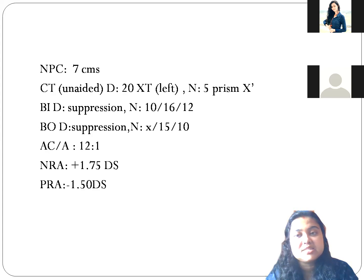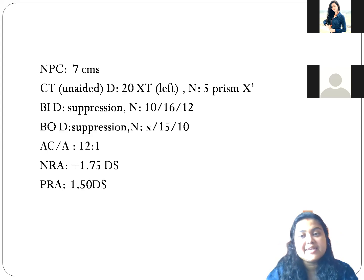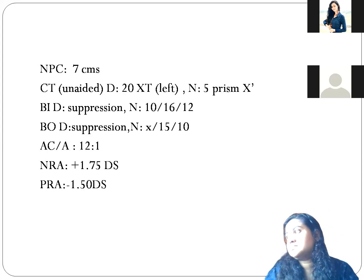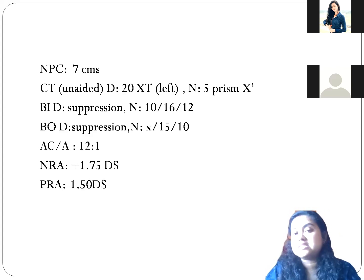At distance, it is 20 prism XT. Near it is 5 prism exophoria. AC/A ratio is 12:1. Yes, 12:1. That means it is a case of excess. So what type of excess is it?